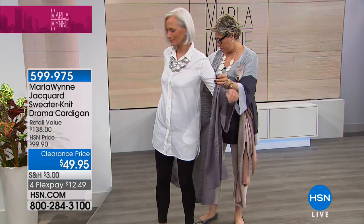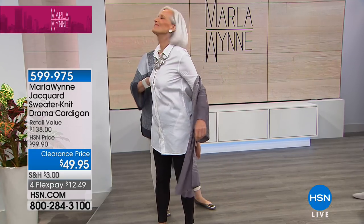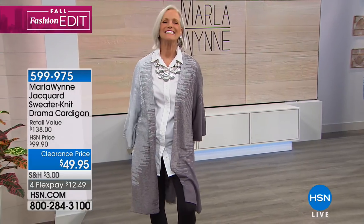If you're bigger chested, you can go up. If you're smaller, you can go down. So this is a versatile one. And it doesn't matter if it's a little extra loose, because it's that look of that flowy drama. You walk in and you just look so elegant and chic and sophisticated. I love that.